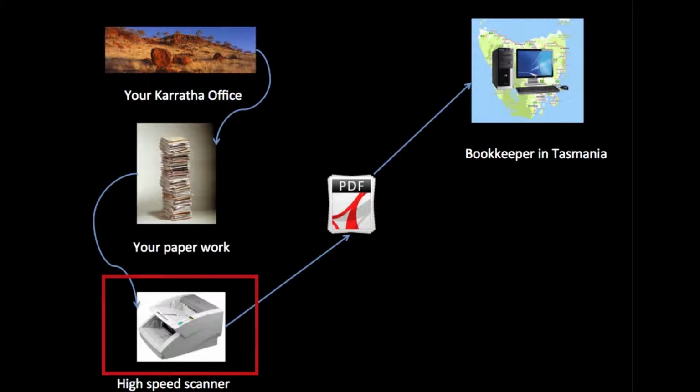They're fantastic machines. Now, what you pay for with these high-speed scanners is their ability to process paperwork accurately when they scan them. For example, they not only process the paper quickly, but they can detect whether there's writing on the back, they can detect the thickness of the paper, the shape of it, so you get perfect scans or close to perfect scans.